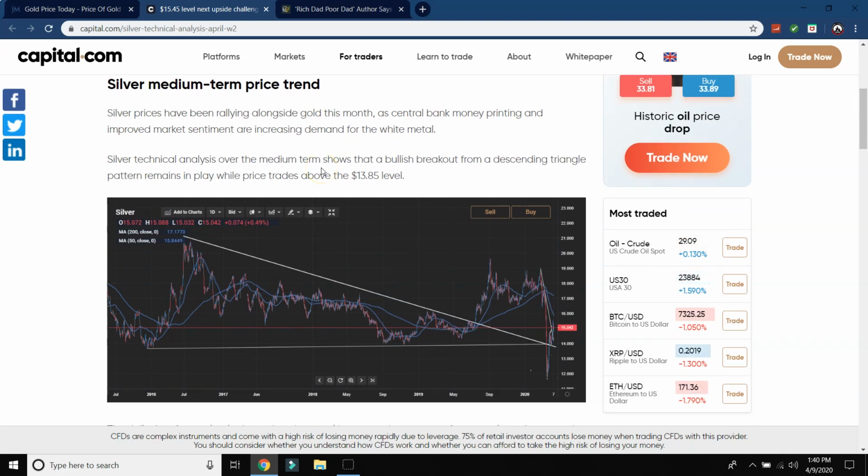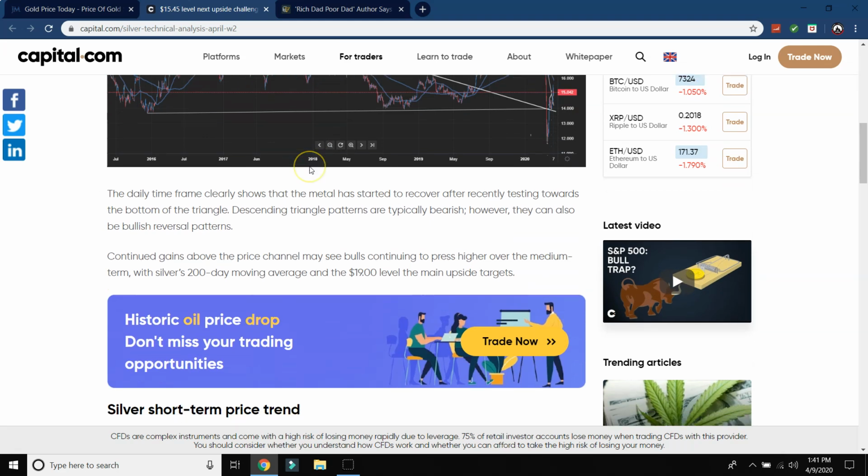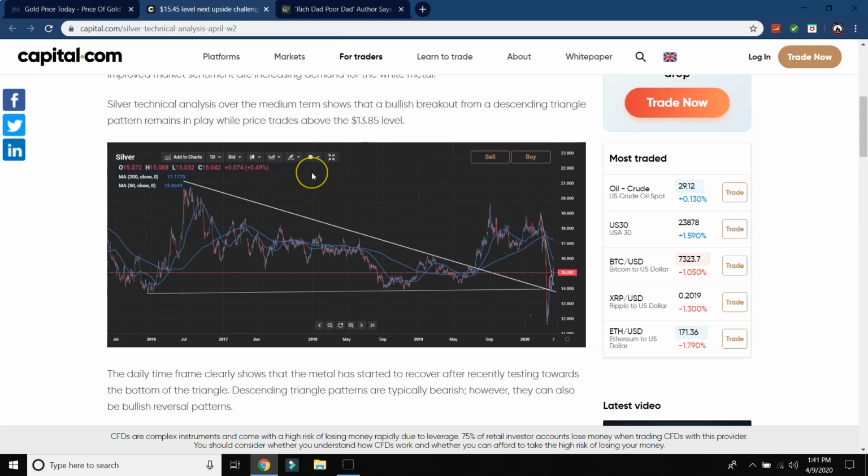Silver medium price trend. Silver prices have been rallying alongside gold this month as central bank money printing and improved market sentiment are increasing demand for the white metal. The silver technical analysis over the medium term shows that a bullish breakout from a descending triangle pattern remains in play while prices trade above the $13.85 level. So right now we definitely are in good waters, ladies and gentlemen, right?